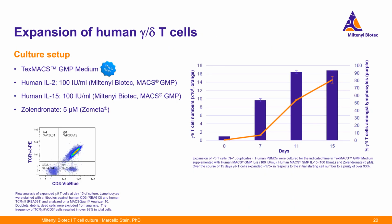A highlight application is hereby the activation and expansion of human gamma delta T cells with our TexMACS medium as well as our cytokines. As you can see, human gamma delta T cells nicely expand and are kept pure over the course of 15 days when using TexMACS GMP medium supplemented with 100 international units per milliliter of our MACS GMP grade interleukin 2 and interleukin 15 as well as 5 micromolar of zoledronate.